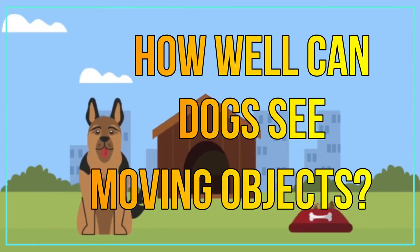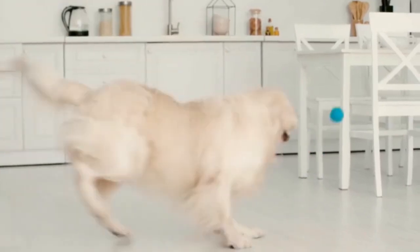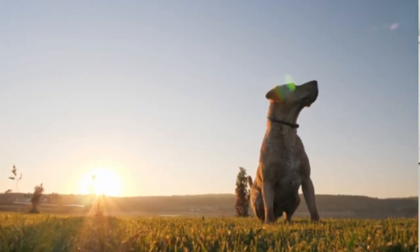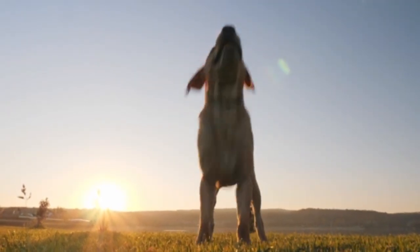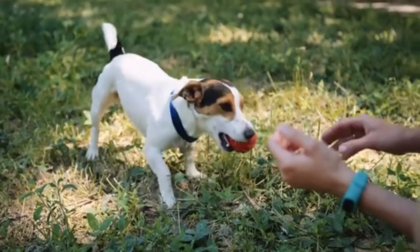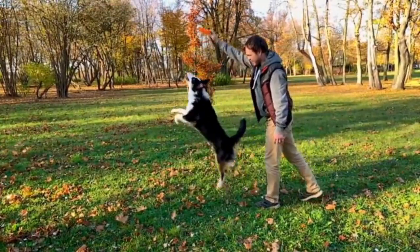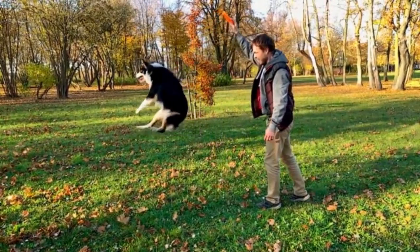How well can dogs see moving objects? Dogs have more rods in the retina than humans do. Rods are sensitive to shape, movement, and dim light. Dogs can see moving objects much better than stationary objects, and they have 10 to 20 times greater motion sensitivity than humans. Dogs can pick up on small changes in body posture and movement as a result. This is one reason why dogs can be trained with silent cues using hand gestures.